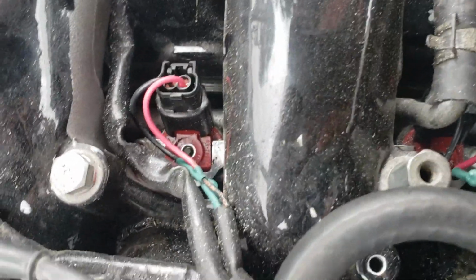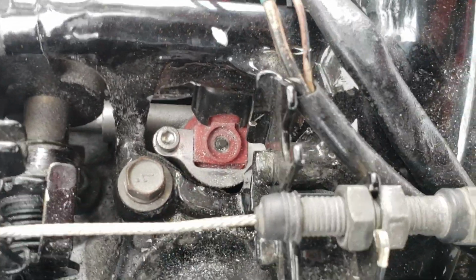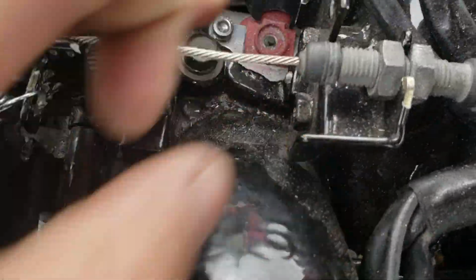I changed all the fuel injectors. I don't know if you can see, they're a new style. Really clean brackets. I like them. I want to give that a little cleanup too as well.